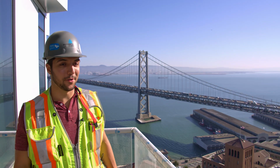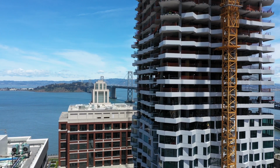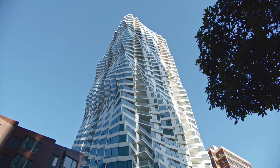Here we are at the 160 Folsom project in downtown San Francisco with a beautiful view of the Bay Bridge right behind me. Designed by Jeannie Gang of Studio Gang and developed by Tishman Speyer, this 40-story building has a spiraling effect that really captures the eye as you come over the Bay Bridge into downtown San Francisco.